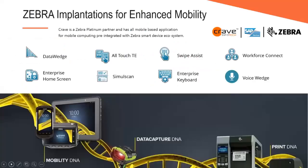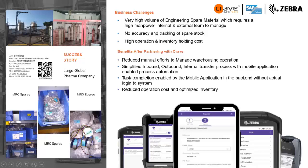Now, this is also another success story for a large global pharma and life sciences organization, where the challenge was to enable their spares. There are regulations which force them to track how many times the QR code or barcode is printed, how many times the items were scanned, and what the inventory is. We helped them make sure that those high volume, low consumption items are effectively tracked, and provided them the visibility using QR code and RFID both.